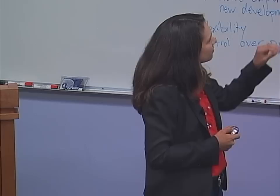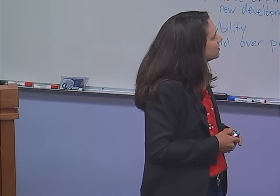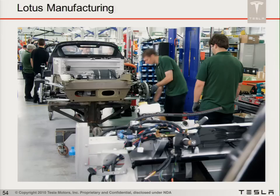In one of these pictures, we have a tarp over the battery pack in the back, which I enjoy. Here we're hiding that we're partnered with them. I don't know if we're hiding that, but we are covering our pack like it's our special sauce, which it is. Here we are, assembly. And here's the car once it gets out on the manufacturing line.